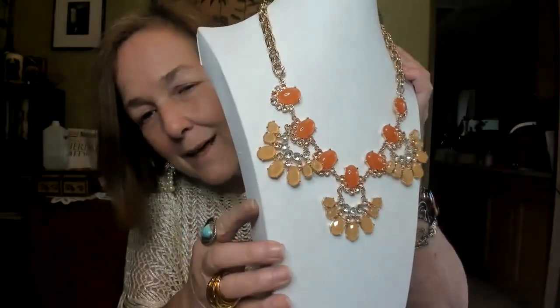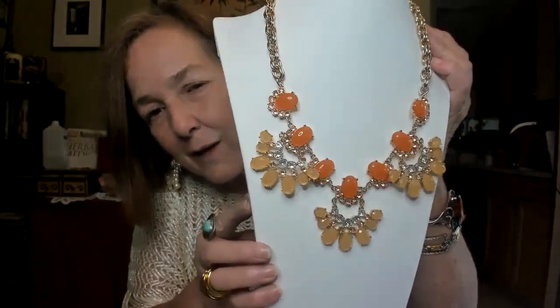It really does look like glass, but it's not. It's because it's facet cut. This one, I don't think you can adjust.